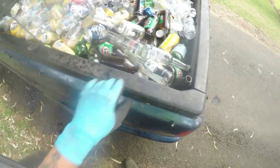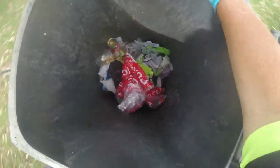Candle down there. Grab it. Blindly grab it. There's a bit of wax left in it. Give him a spin. Take me digging through it all. That's it.